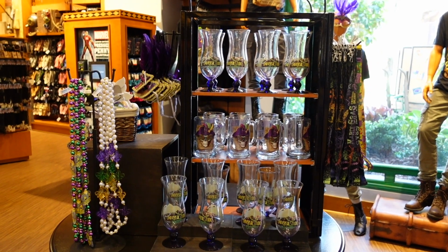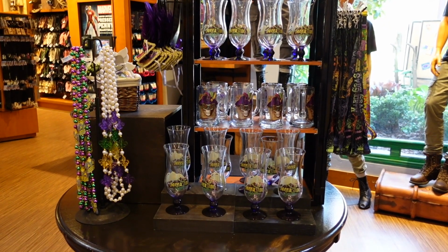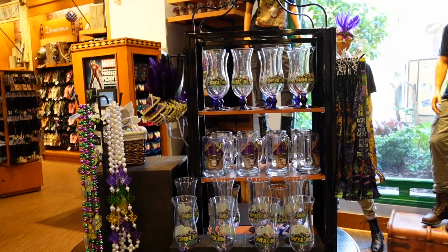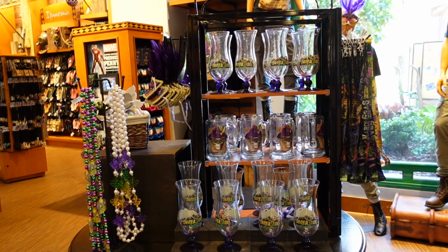Over here, Islands of Adventure, they do have a little bit of merchandise from Mardi Gras. Now, Emily and I will be heading over there later when the food opens up, after we check on Velocicoaster and check out how early park admission is. So stay tuned for that.